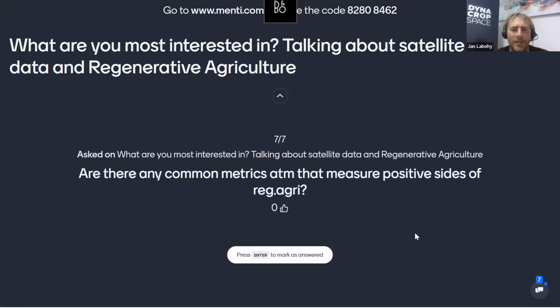Are there any common metrics that measure positive sides of regenerative agriculture? Yeah, that's a very good question. There are common metrics, but there are not metrics that would be spread everywhere. There are some specific ones that are used in the US, and some specific ones used in Europe. Also, it's different if we are talking about crop production or, for example, regenerative practices in grazing, livestock or sheep. So for each of these, there are different metrics. I think this is something we need to discuss in more detail, because this question is more general, and answers would take another hour to get to.